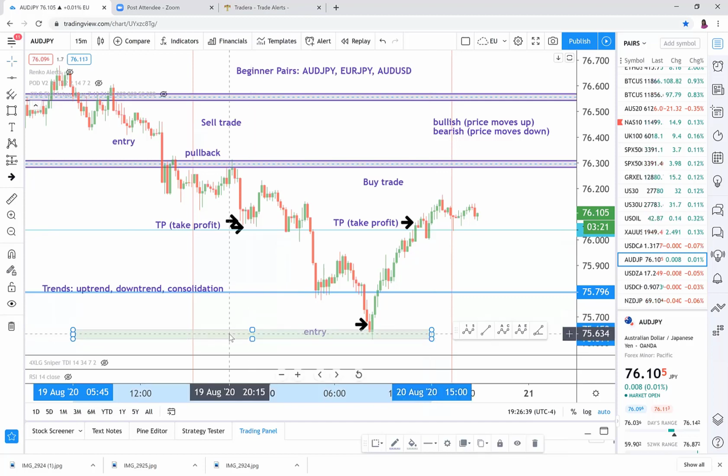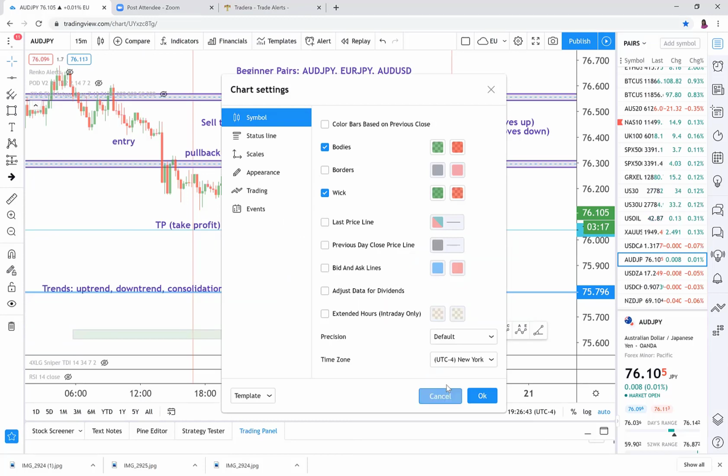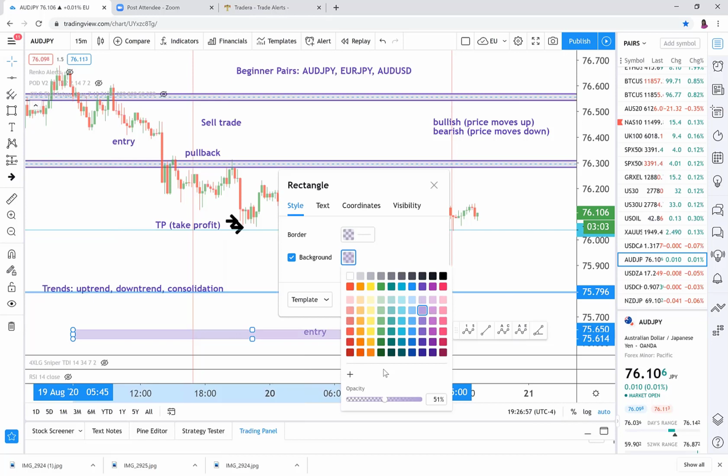While it's selected, I can right click and go to settings. One more time, right click and go to settings. And maybe I want to make my background purple. I can choose how deep the color is. I like to keep mine kind of not at 100% because I still want to be able to see what the candles are doing. So I stay kind of 50 or below.